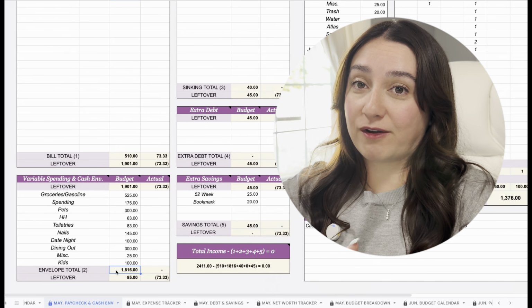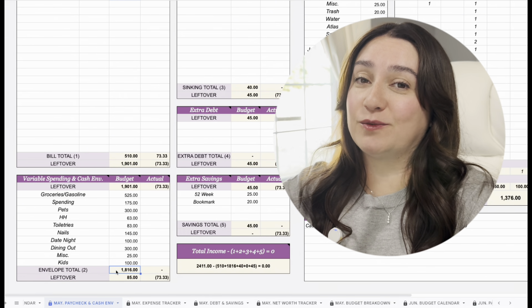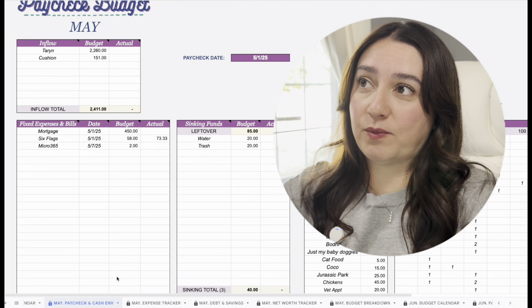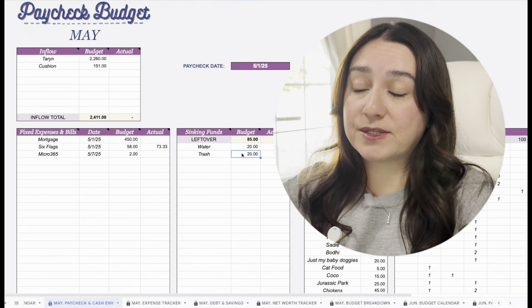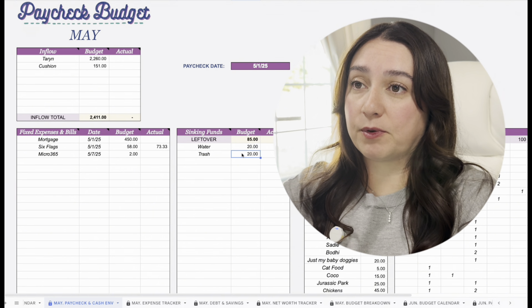So our total for our variable expenses is $1,816, leaving us with $85. So typically what we like to do, each paycheck, is put $20 towards our water and trash. These are bills that are not billed monthly, so I like to put a little bit away each month. That way when the bill generates, I am completely prepared.